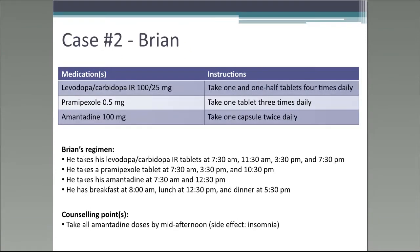The next case would be Brian. Brian tells me that he's taking the immediate release tablets too, 100/25, and he takes 1.5 tablets 4 times a day. He also takes pramipexole, 1 tablet 3 times a day, and amantadine, 1 capsule twice a day. Based on this regimen, I can see that Brian might be experiencing some dyskinesia based on the amantadine as well as the usage of pramipexole.